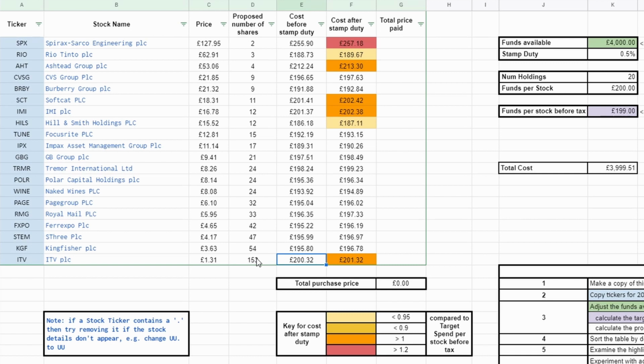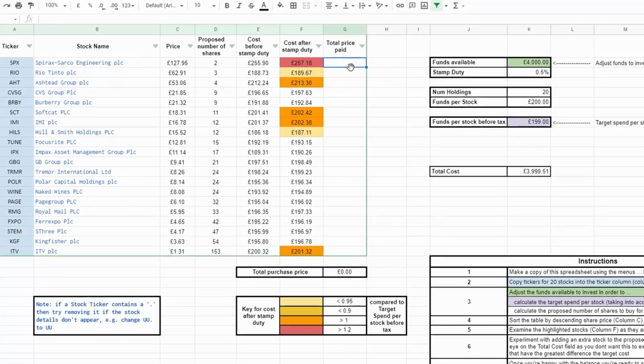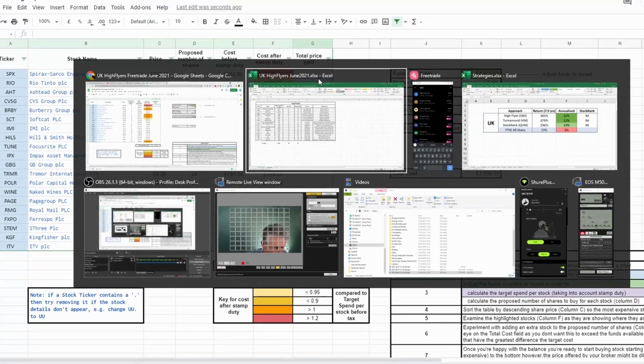£3,999.51. So that's based on the price that is being recovered here. But when we actually go to purchase these stocks, the price we're being offered might be a little bit different. So what we do here is we fill in this field as we go through the buying process. So let's go through the buying process now.